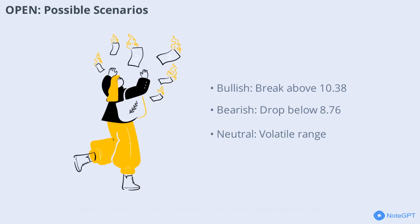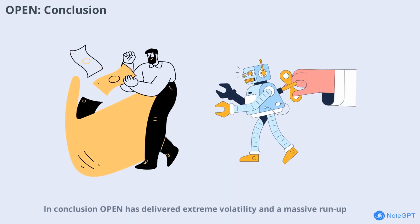A bearish scenario could unfold if the stock drops below 8.76, potentially falling to 7.42 or even 6.65. In a neutral scenario, the stock may continue to trade in a volatile range between 8 and 10.5 as the market digests recent moves. Conclusion: Open has delivered extreme volatility and a massive run-up, making it a high-risk, high-reward investment. The technical picture remains bullish, but only experienced traders with a high risk tolerance should consider this stock.